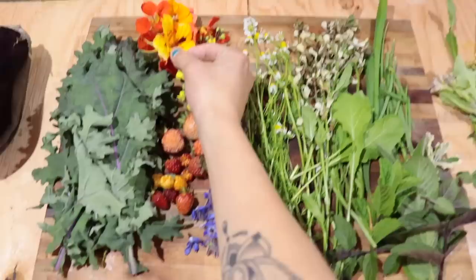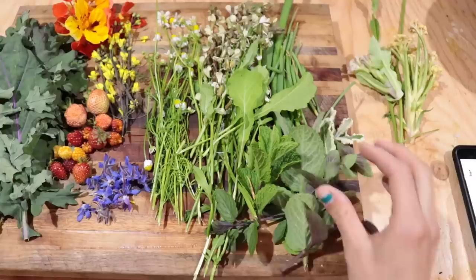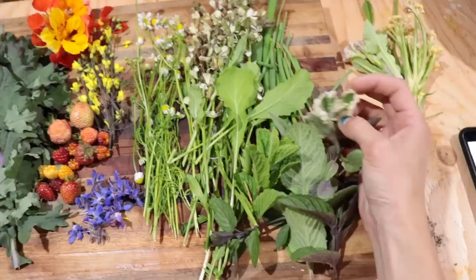We have like three different varieties of mint, chocolate mint, regular mint, spearmint, and this is another type of mint that I actually don't know the name of. There you go.